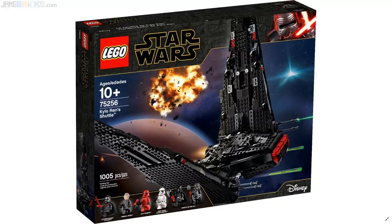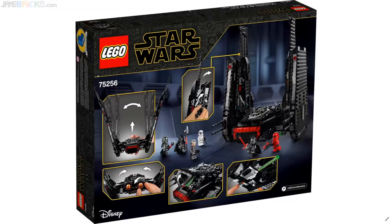Well, I have a couple of issues with this. But first of all, I am so glad that LEGO was able to get some redemption with this, because they took a lot of hits. And a lot of hits were from me, admittedly, on the miss of the design of the original Kylo Ren's command shuttle, which was the wrong color, and it didn't have the swing wings. And as time continues to pass, I am more and more convinced that that was not LEGO's fault.